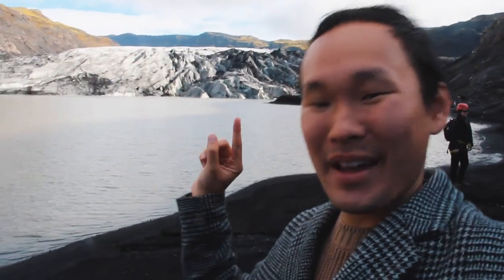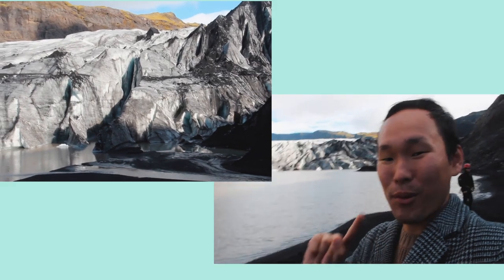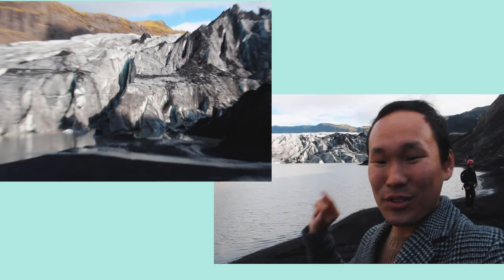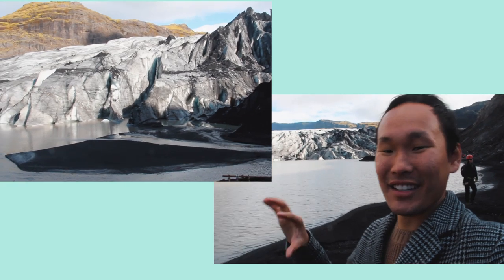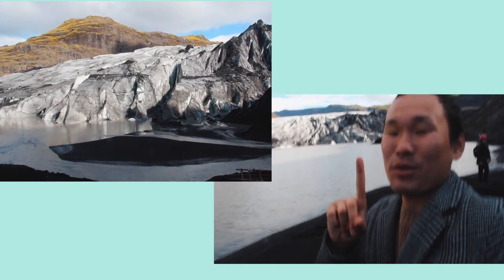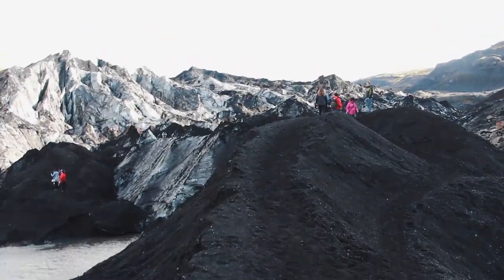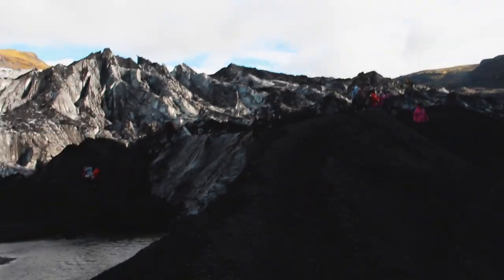This is the only glacier in Iceland that you can walk all the way really up close to and still touch. I mean, if you want to walk on top of it and do glacier walking, you still need to get your glacier boots and your ice boots. But if you're just wearing normal sneakers, like moi, you can still go all the way up and touch it.